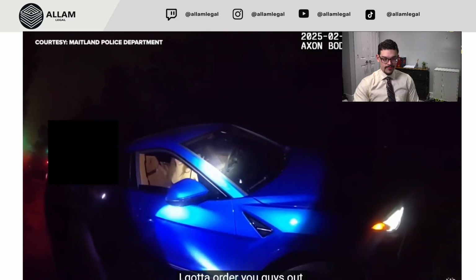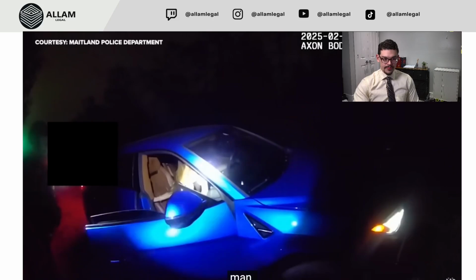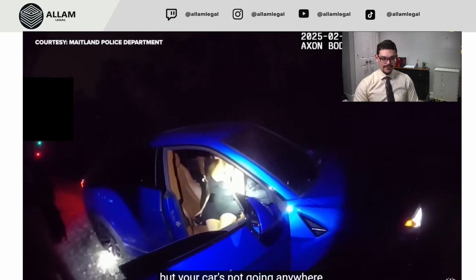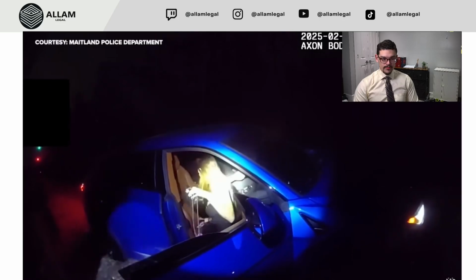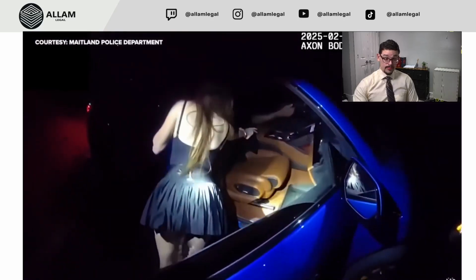I gotta order you guys out. Get out of the car, both of you guys. Come on. Safety first, man. Of course, safety first. But I'm trying to get out of here. Yeah, but your car's not going anywhere, man. It's really stuck. I understand that. So, come on. You guys need to get out of the car. There's a train coming. I don't want to see you guys get hit, bro. I understand that. Come on.